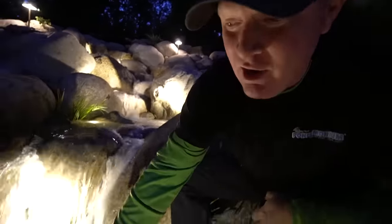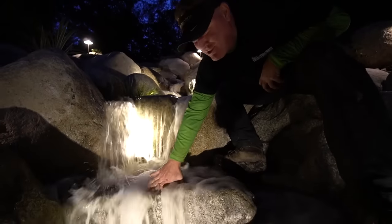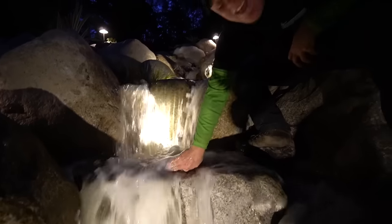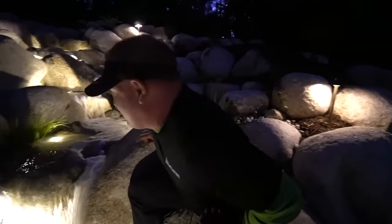And then if you come down here where it breaks apart, look at how thick the water is. It's so cool. Hey, look at that. That's a couple inches thick right there. So we'll come up here and check out this different waterfall.